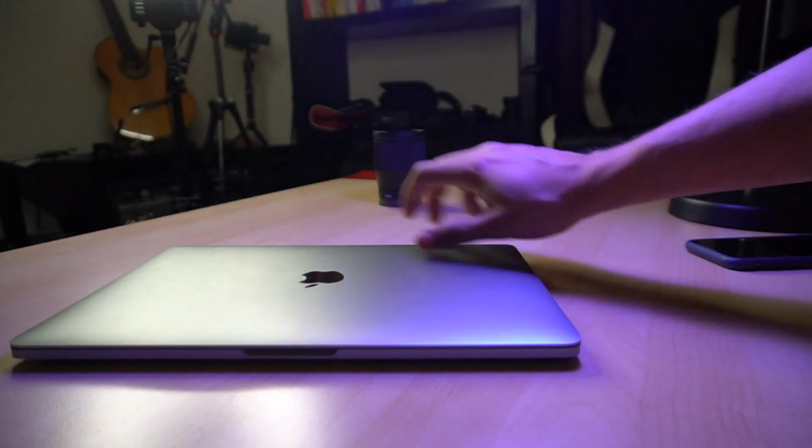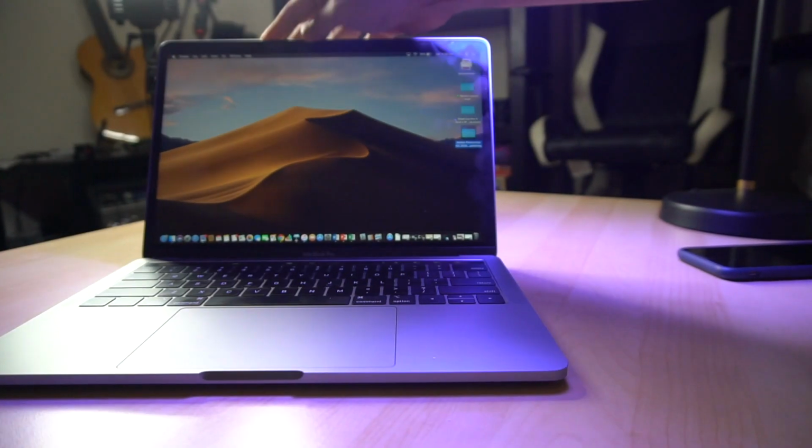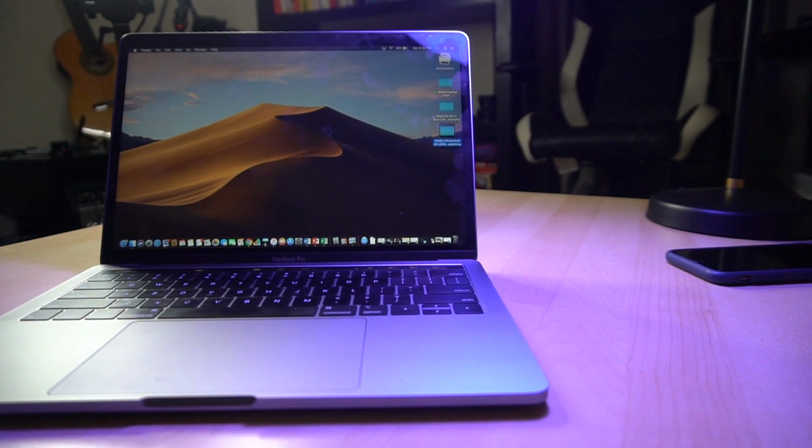The screen is bright and colorful. The operating system is extremely responsive, even on this base model with 2.3 gigahertz and 8 gigs of RAM. Everything opens up super quickly. I think it's because of that ultra high speed SSD in there as well. It really does improve performance drastically.